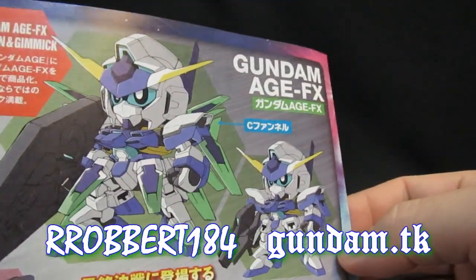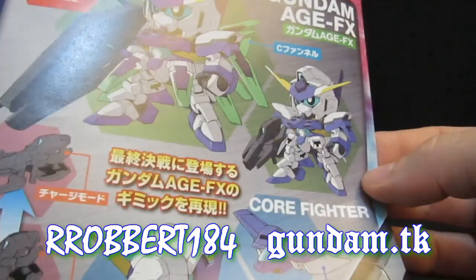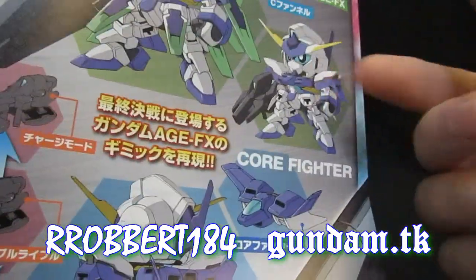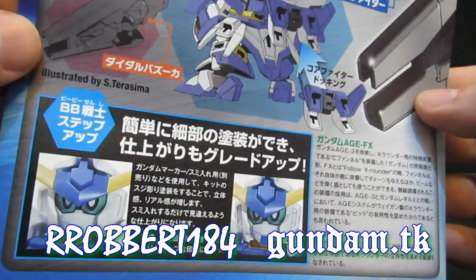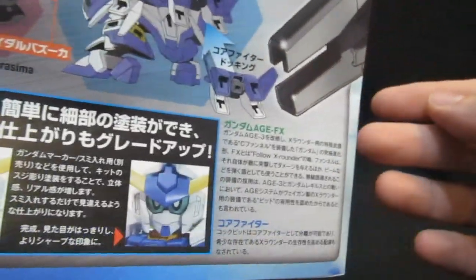On the back, you can see some nice color pictures there of the line art, and they're looking pretty good overall. Can't wait to see this in G Generations. Here's the weapons gimmicked, and yes, they're telling you, buy yourself a lining marker, you can make them look a lot better.